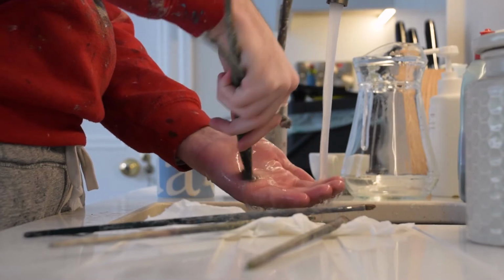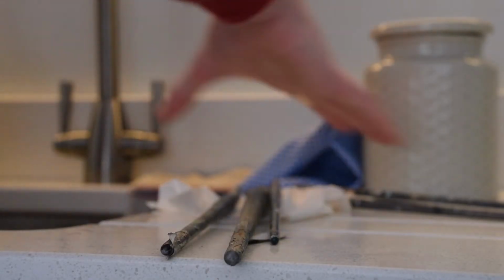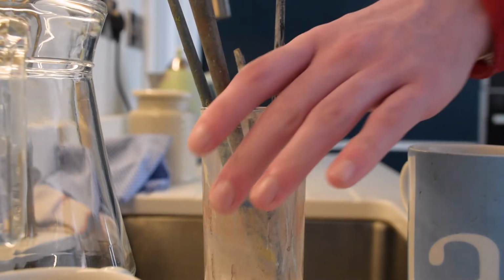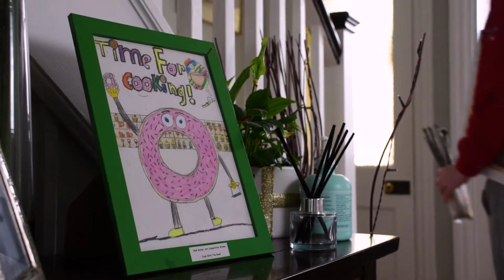Our primary school was putting together a cookbook of people's home recipes, and there was a competition about designing the cover of it. Everyone was drawing, and I did a picture of this donut, and I won a page in it. I was so happy. They announced it on the intercom, and I was chuffed.